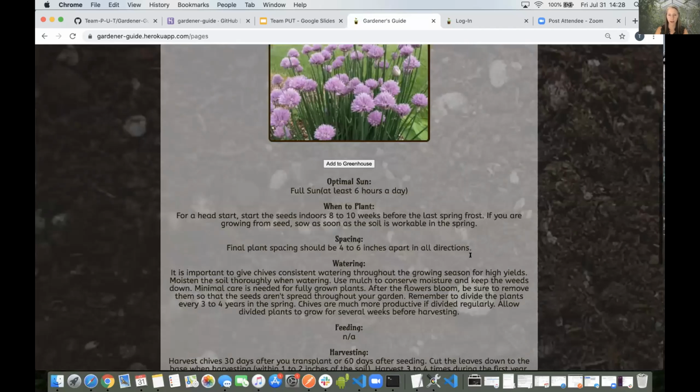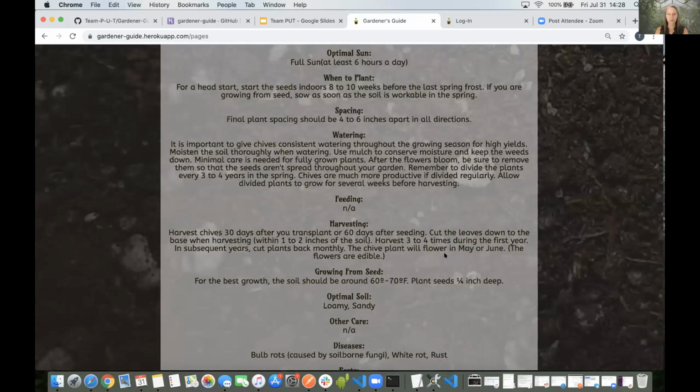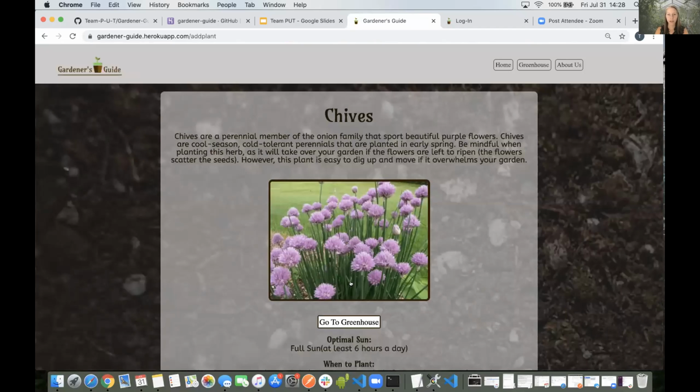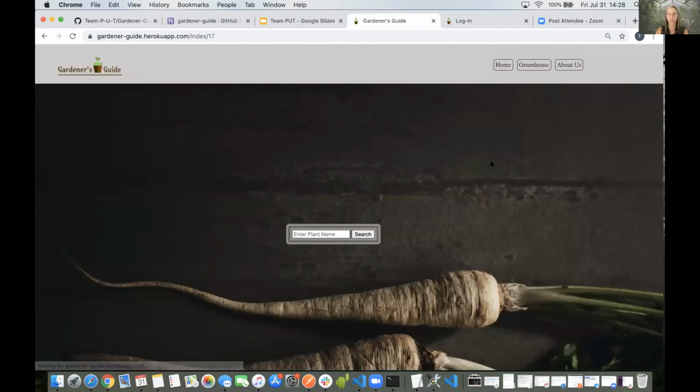Really awesome information if you plan to use this in your garden. And then we can add it to our greenhouse. We'll start our collection. You'll notice that it prompts us to go to the greenhouse now, but let's add another plant in so we have a couple things to work with.